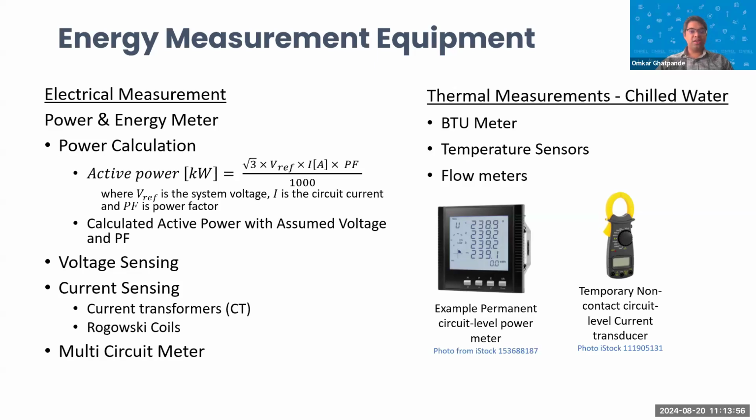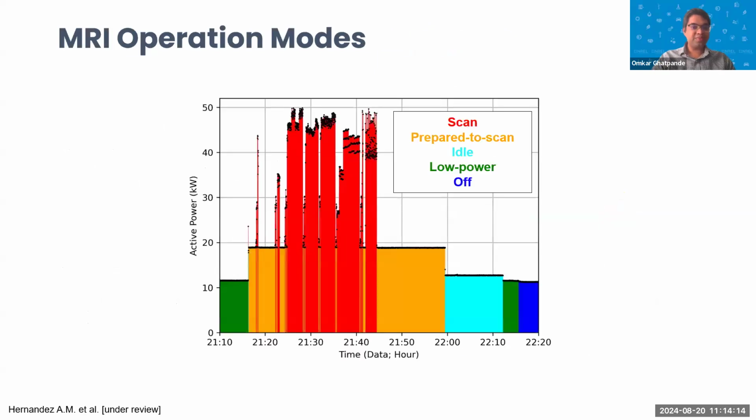And on the thermal side, there could be some where chilled water is used to cool down a part of the MRIs. A BTU meter with temperature sensors and flow meters can be installed to understand the heat draw from the MRIs. Next slide, please.